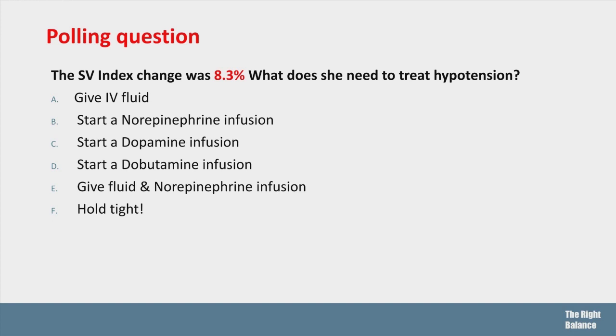So here's our next poll. I'm going to launch our poll and would love to know what you think. The stroke volume index change was 8.3%. So how are we going to treat this hypotension and hypoperfusion?